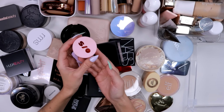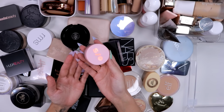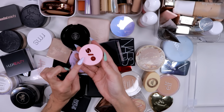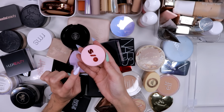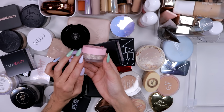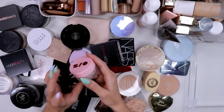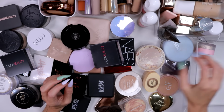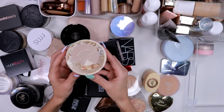This is in translucent. I travel with this one quite a lot because usually when I travel, I go somewhere for a summer vacation. And this one is the most mattifying powder in my collection, and it keeps my T-zone in check. So this is perfect when I want to be outdoors. This is actually the second one. I did use one up this year, and this is my new one.